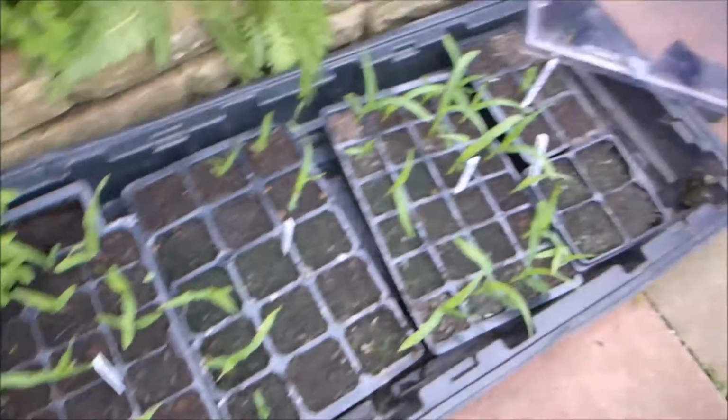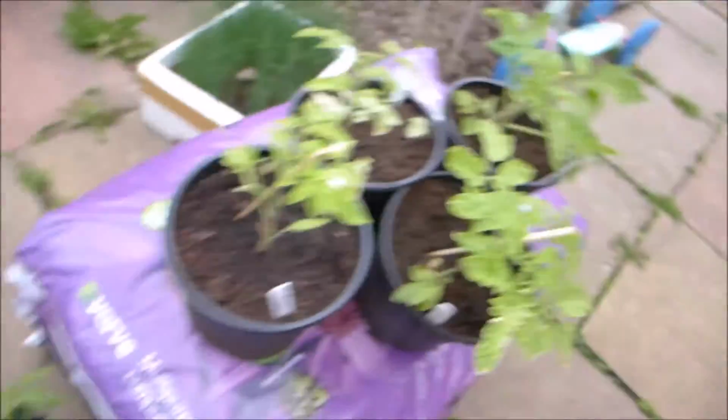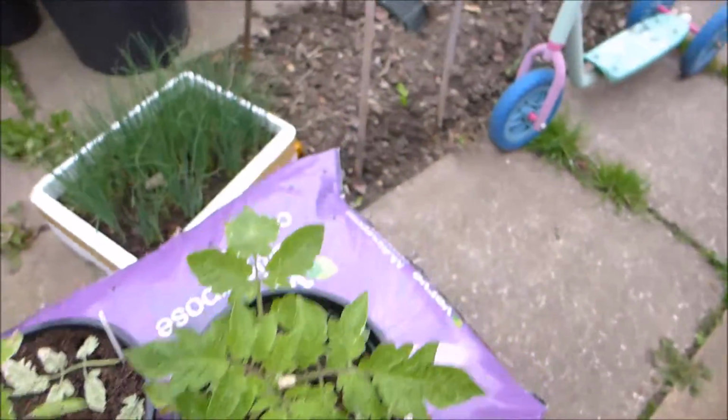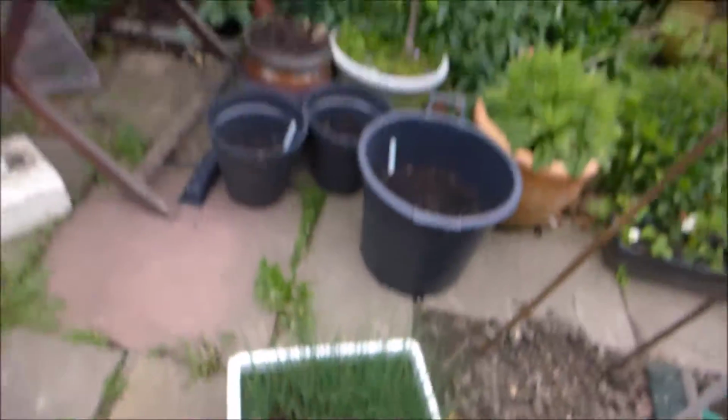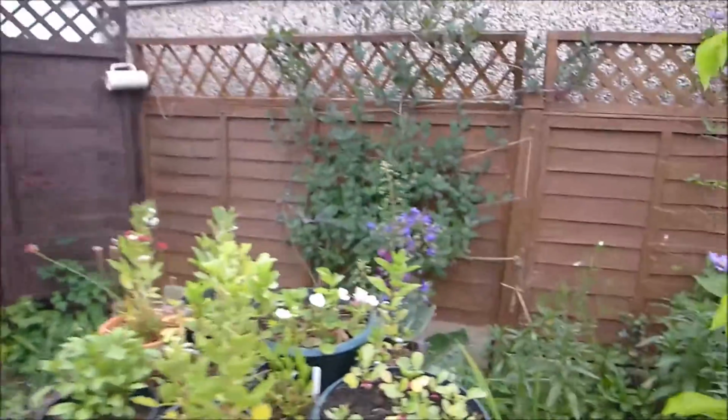First lot of sweet corn, looking good. These are some more of my Roma tomatoes, and again, this one got a bit frosted. Again, they're not green, they're yellowy green. I've got my leeks that need to go out. So much I need to do.